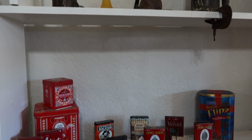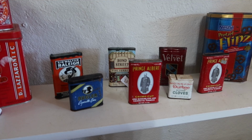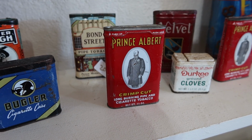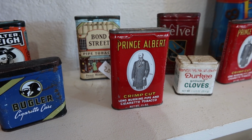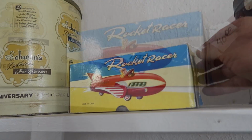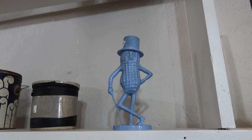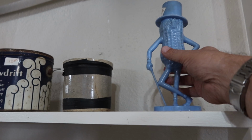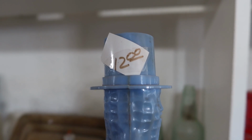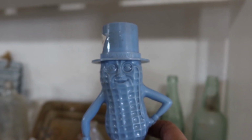And here are some tobacco tins. Oh, and here's Prince Albert in a can. If you buy this, you can let them out. Now this is really cool here, this Rocket Racer. That is $40 for the Rocket Racer. Also on the shelf, this Mr. Peanut. He is a bank. And that price tag reads $12. Yeah, I think for $12, Mr. Peanut's gonna come home with me.